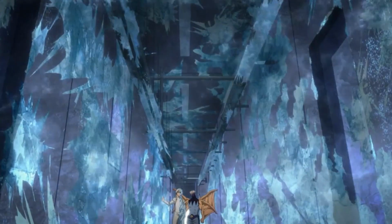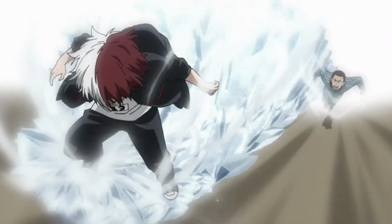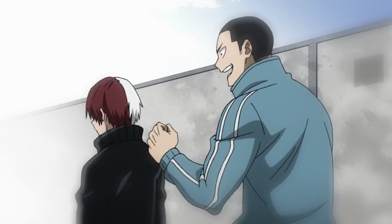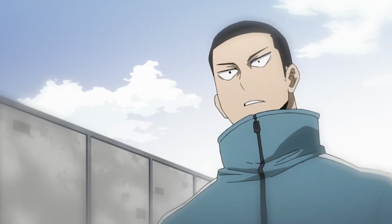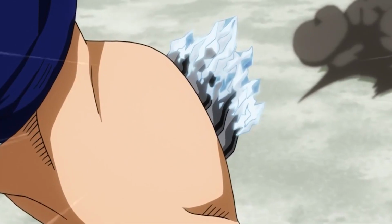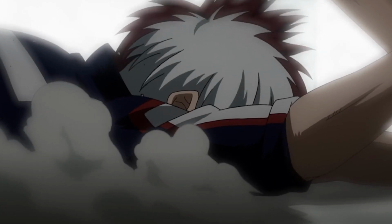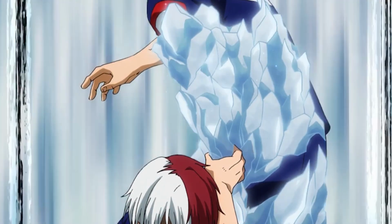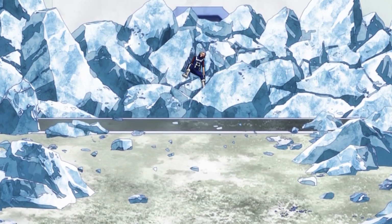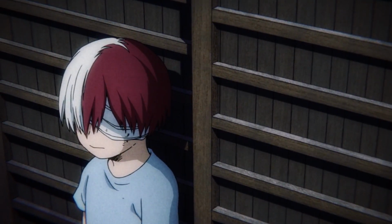He was also, by and large, leagues above everyone else when they first began attending UA. He actually didn't even have to participate in the entrance exams, being brought in as an honors student, and for good reason. Not only is his quirk stupidly powerful, he's also extremely skilled at using it for both volume and precision. Todoroki is no joke, and from that description, should be an unstoppable force. However, he's not. He's got, let's just say, some problems.